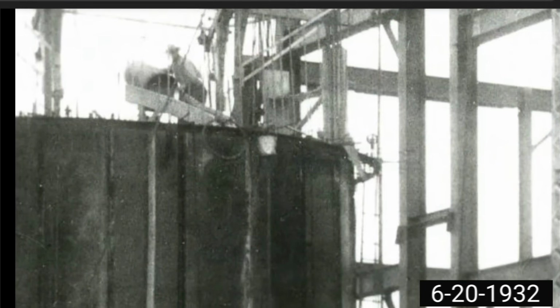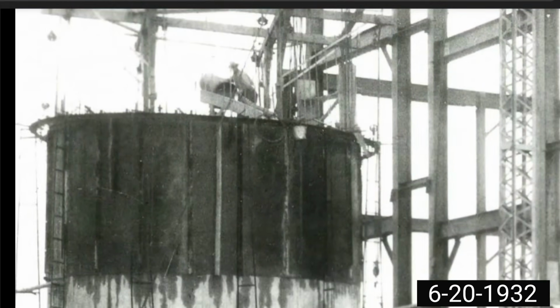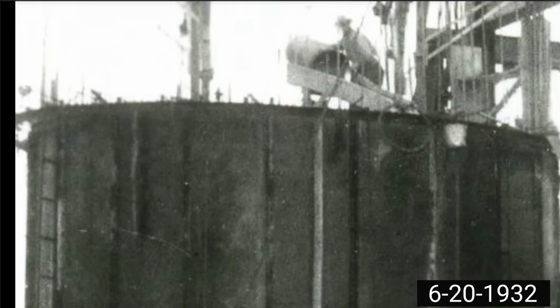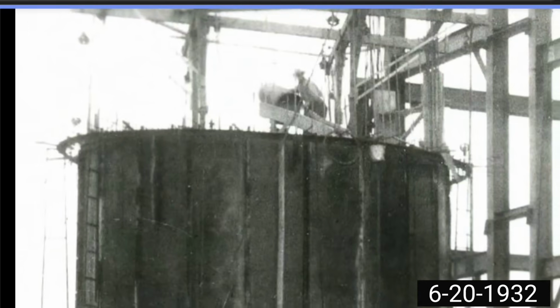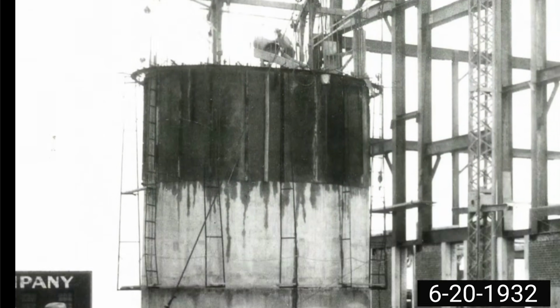So what are they doing here? They're dumping mortar in, and I mean, that's gonna go a long way. One guy up there, this thing's probably 200 feet tall. They tell us it's built in 8 months, folks. 8 months. They better get moving. It's June already. It's done by the end of this year, according to the narrative.